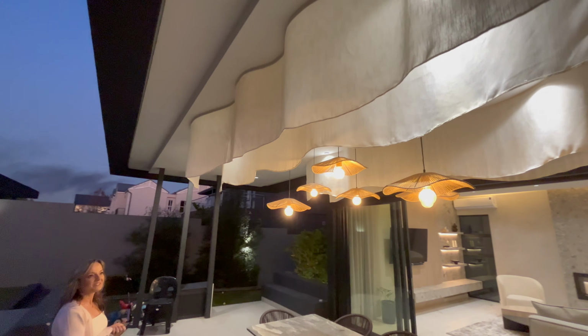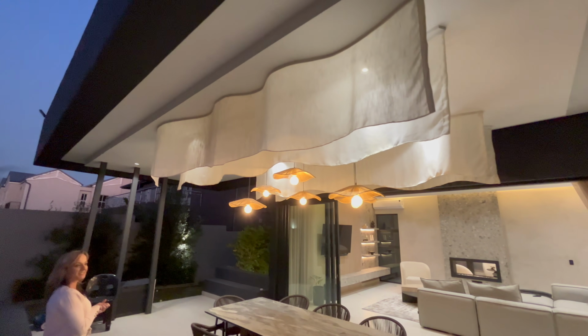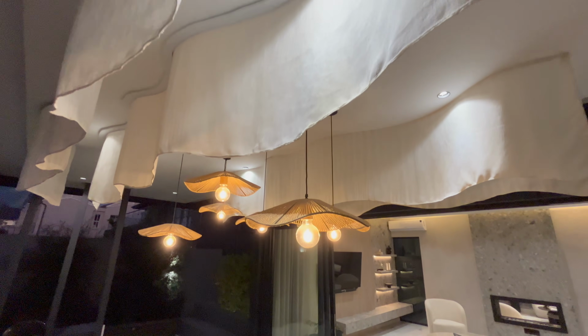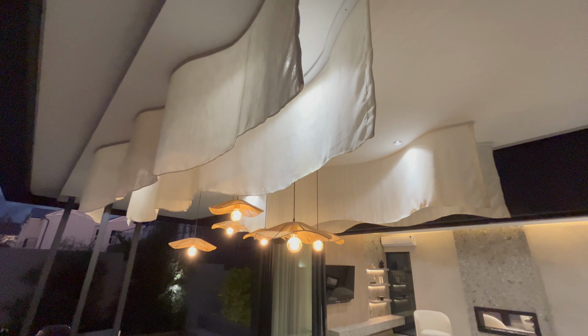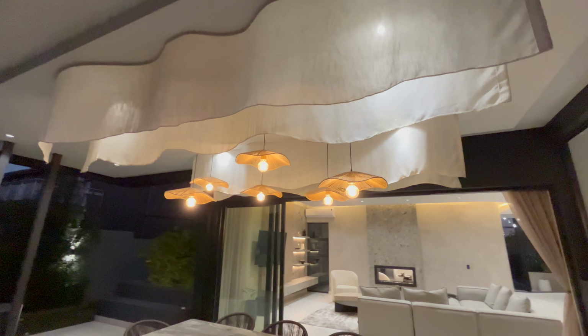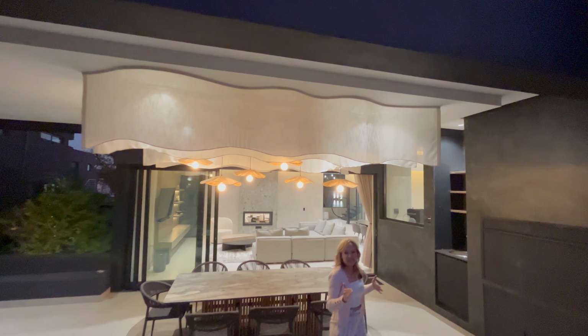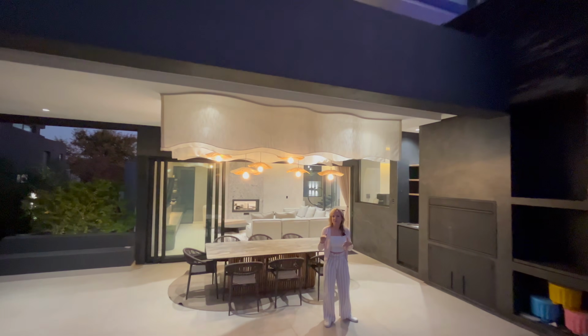Very unusual. I think the only place I've seen it before was perhaps at Tasha's. I can't remember which one it was, but they had this kind of curvy, wavy, stunning ceiling. Beautiful. It's gorgeous. I just love the fact that nothing about this home is standard and basic. Everything has been so well thought out.